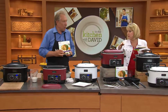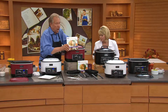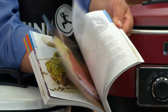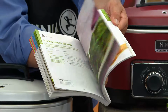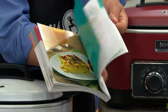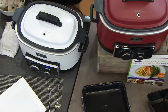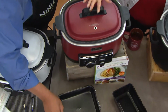But tell us exactly what we get and why. Okay, so most important, you get this cookbook. All 150 recipes in here were prepared for the Ninja 3-in-1. Every recipe here, including the 50 recipes that you can do meals in 30 minutes or less, all of the slow cooking recipes where you can brown first, all of the steam baking, the steam roasting recipes, the entrees, desserts, they're all in here made especially for the Ninja 3-in-1. They're easy to do. You're going to make 30-minute meals in here. This is just an awesome piece.